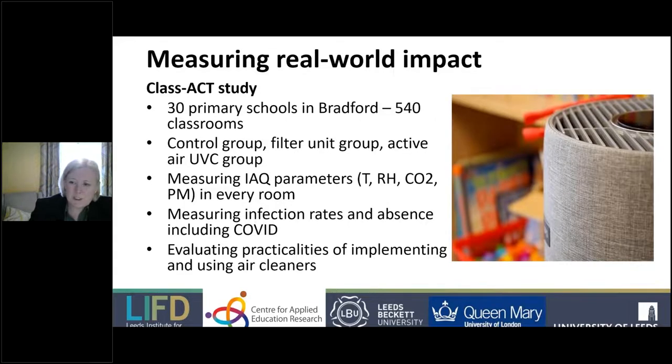Last thing I want to mention is, I know many of you are aware that we are running a real world study. We've got 30 primary schools in the Bradford area. That's about 540 classrooms in total. Some of those don't have any devices at all, they just have ventilation.